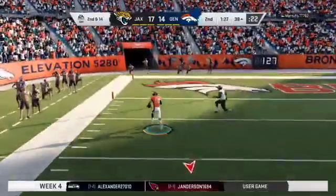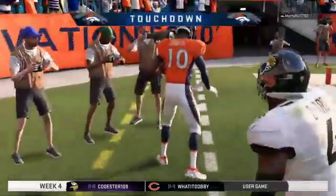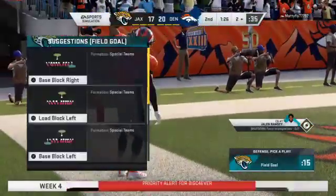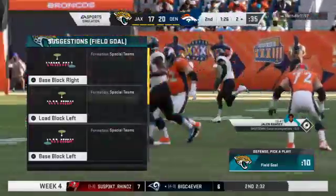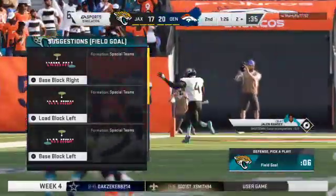Pass complete here to Sanders. And he'll take it into the end zone for a Denver score. Drew Brees does it again. 3 first-half touchdown passes for him now as his guys are able to regain the lead. And a nice job by him to catch the slant and then navigate and break free.